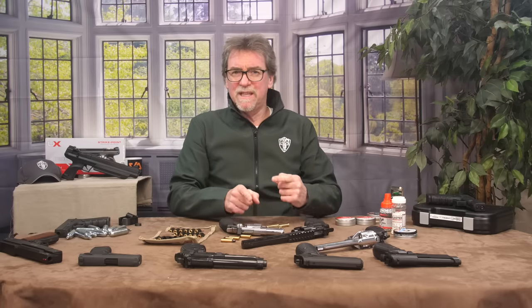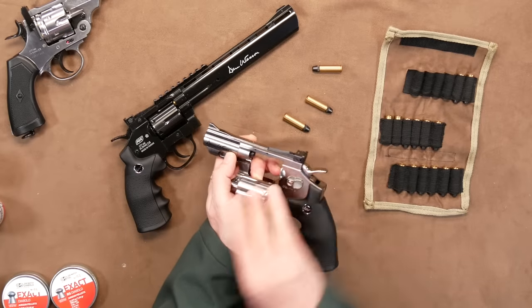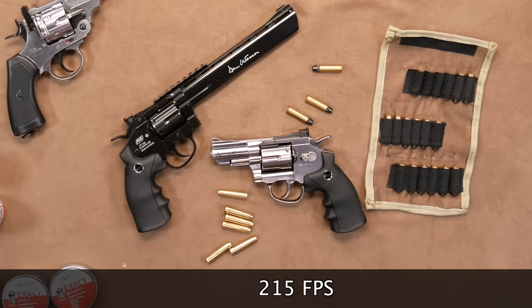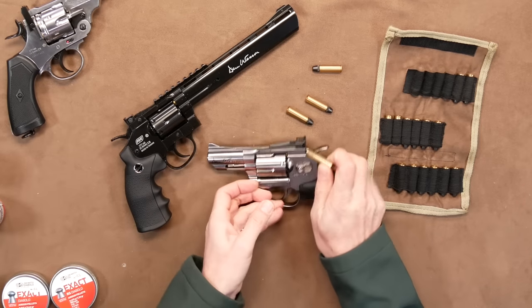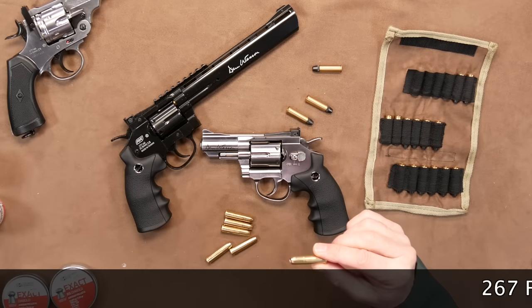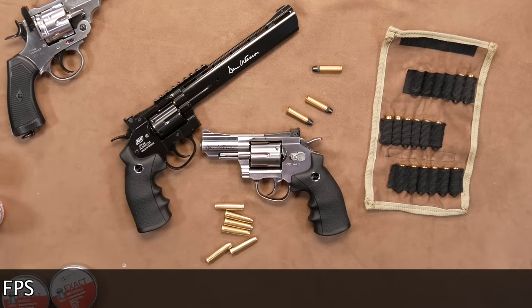Because if we load this up with front loading shells and fire that over the chrono, it achieved 215 feet per second with 8.44 grain pellets. Now, if we pop in rear loading shells into the same gun, then the feet per second figures increase to 267, which is around a 25% increase in speed.